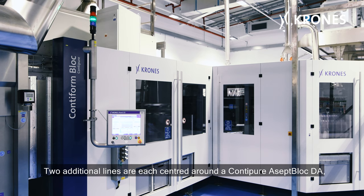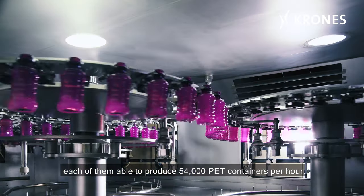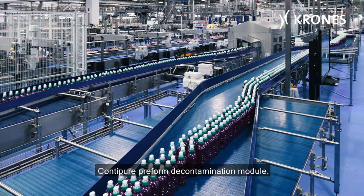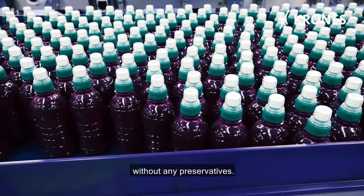Additional lines are each centered around a Conti Pure Accept Block DA, each of them able to produce 54,000 PET containers per hour. In order to sterilize the bottles, the system utilizes a Conti Pure preform decontamination module. This means Britvic can in future also bottle juice-based beverages without any preservatives.